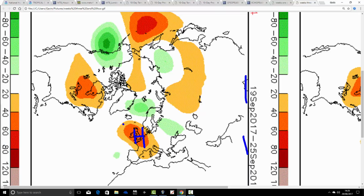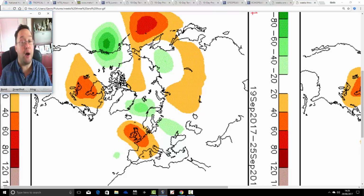And then week 4, big changes from the 19th to 25th of September as we build this large area of above average height over the top of the country. But could that be a little bit of an Indian summer developing there through to the latter stages of September? It certainly might be. So it looks like we've got a fairly changeable September coming up, but overall it doesn't look overly unsettled. It just looks like it's going to be quite showery at times, but of course that's all very expected.